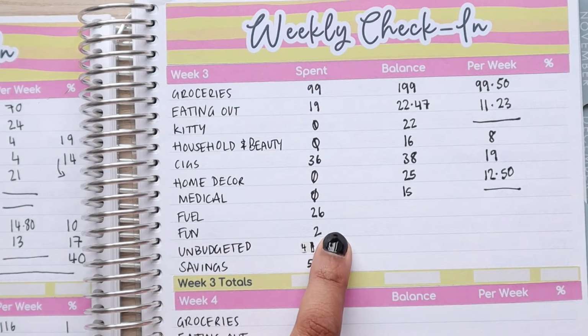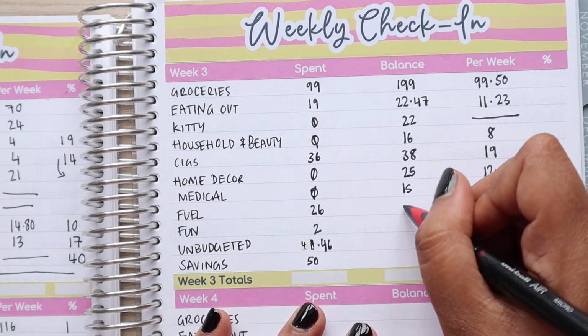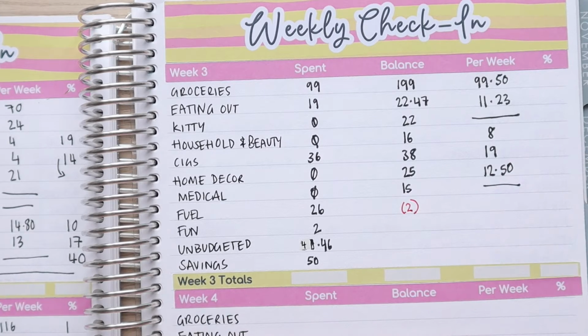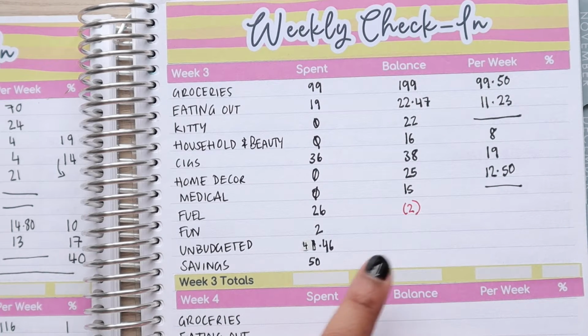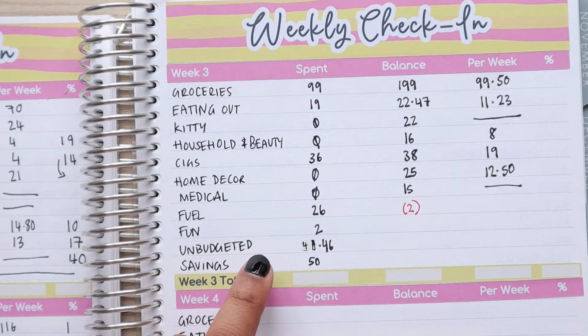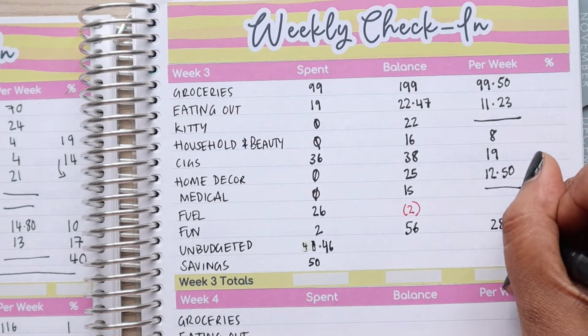Fuel, we had 24 left, and then we spent 26, so we are -2. So I'll just put that in red, which means negative, and then brackets, so it's -2, and it looks like we don't have any more money for fuel for the rest of the month. Fun, we had 58 left, we spent 2, we got 56, and then divide that by 2, we've got £28 left.